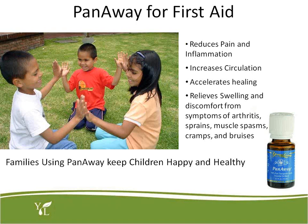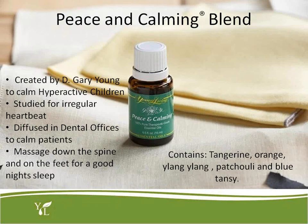And families who use Panaway keep children healthy and happy. And so if you've got children with owies and you're talking about the oils in a daycare, you can place a drop of Panaway on their knee or on their elbow. You just make sure they keep it out of their eyes. And this is no different than if you were to put lotion on them. So I don't think there's anything against using lotion in a daycare. They use chemicals. They use Germex and all that kind of thing. I shouldn't think that they would have an issue with that.